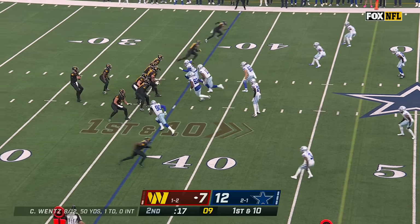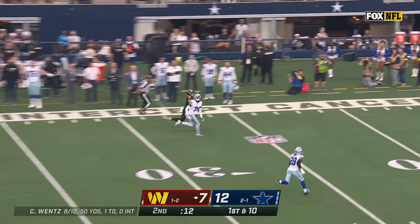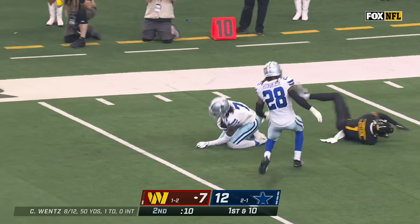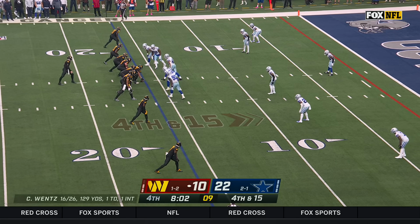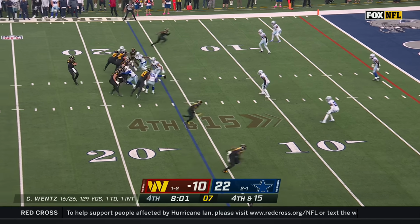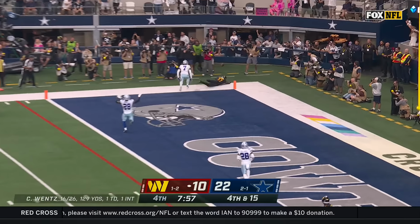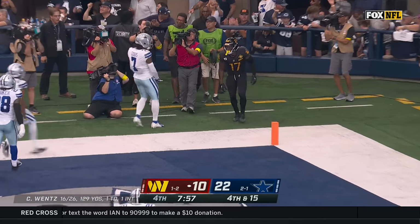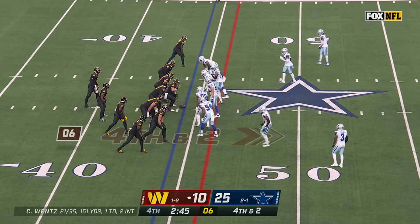Realistically, need 23 yards or so. One timeout left, can go anywhere. Wentz decides to go for it all, going deep. It is intercepted. Trevon Diggs. Guess who? Wentz going for the end zone. It is incomplete. Trevon Diggs was there, and the Cowboys take over.